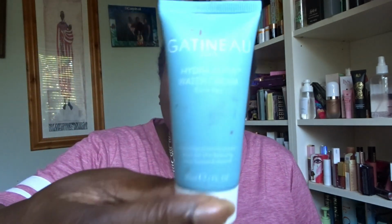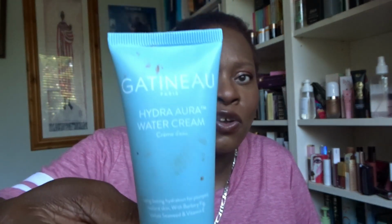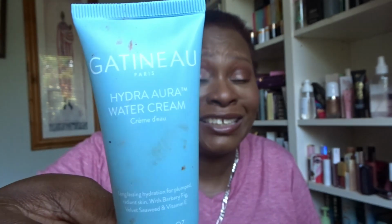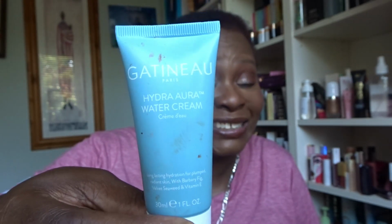Here we have got from Gatineau. So this is like a travel size Gatineau Hydra Aura water cream. A lot of these products are a bit stained because of the foundation leaking on it. So I think I got this in a Glossybox or a Look Fantastic. I'm going to go for a Look Fantastic because Look Fantastic traditionally used to be a little bit more luxurious products. Not so much recently, but traditionally that's what they used to be, a little bit more higher end than the Glossybox.